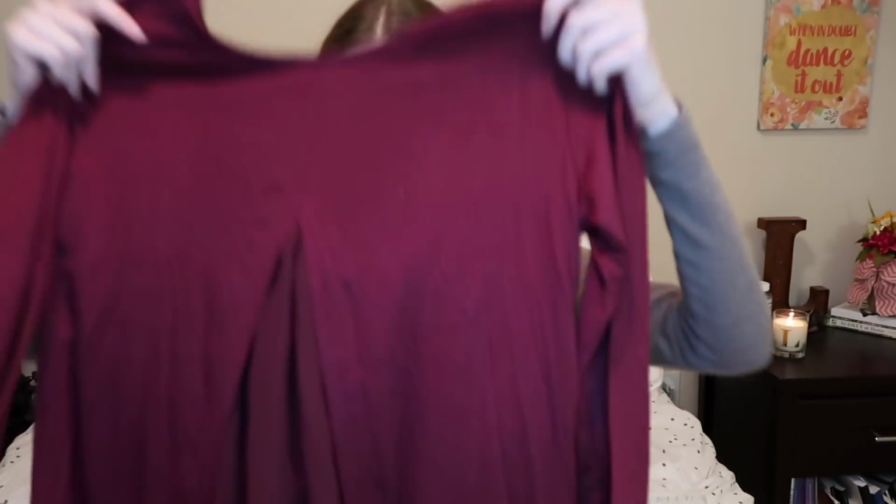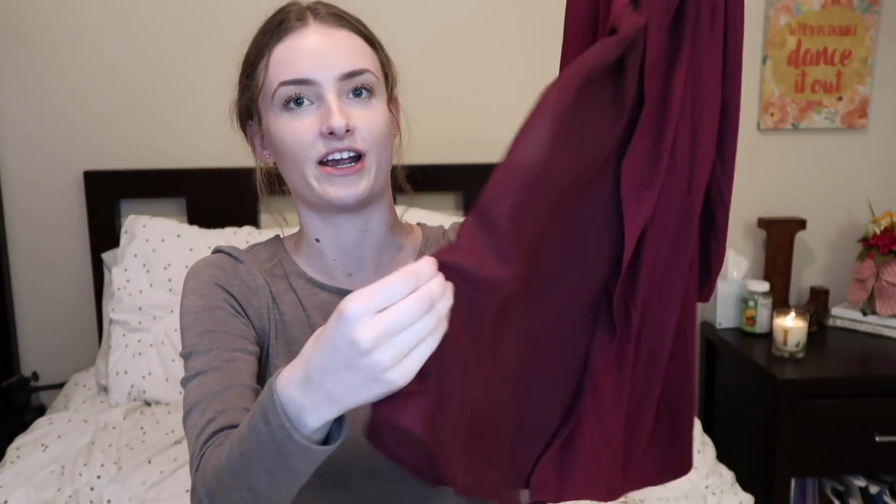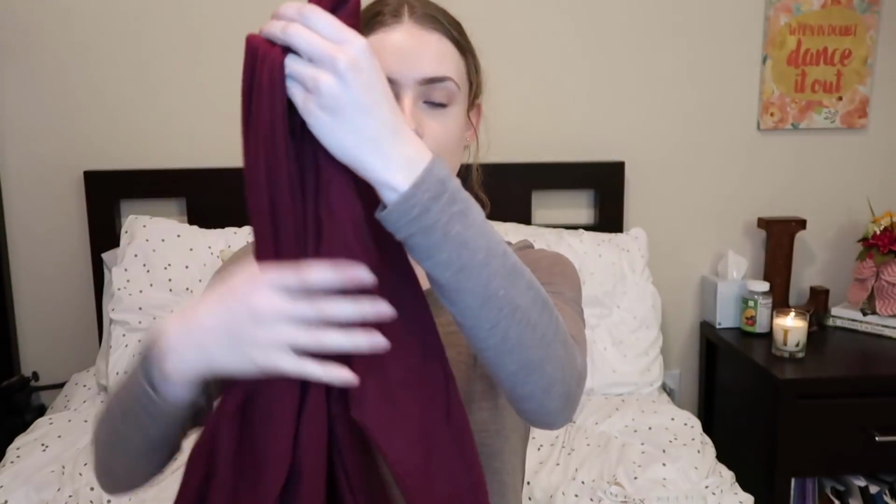It's actually really nice. It's silky and it has kind of like an open back detail. I don't know if it's hard to see, but it's not completely open. It has like a sheer top. And I asked for work appropriate clothing just because I am student teaching, so I'm in the classroom a lot. So yeah, this shirt's really nice, and I'll let you guys know what I think about it when I try it on.